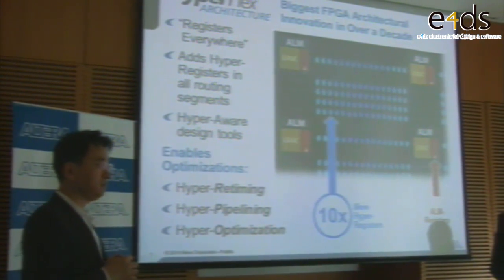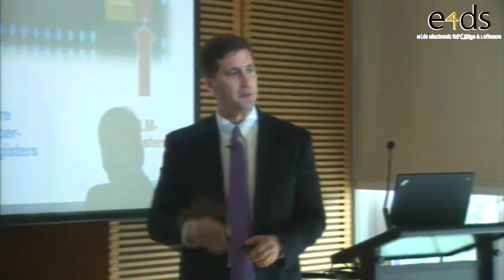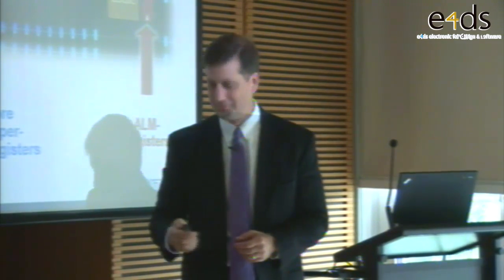So HyperFlex. This architecture is only in Stratix 10. No other Altera product, and not available from any other FPGA.